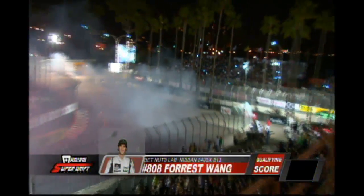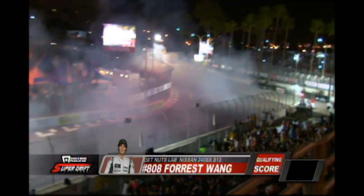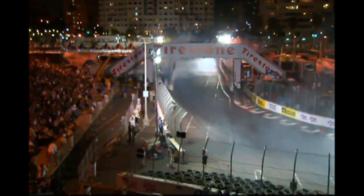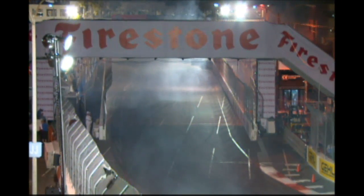Yes, sir. Hitting the rear clipping zone is Forrest Wang. Boom goes the dynamite for Forrest Wang, leaving evidence on track, garnishing some applause from the judges. Come on, Long Beach, let them hear ya. Forrest Wang. Ryan, impressing a lot of people here in the stands. Forrest Wang putting down one heck of a run.